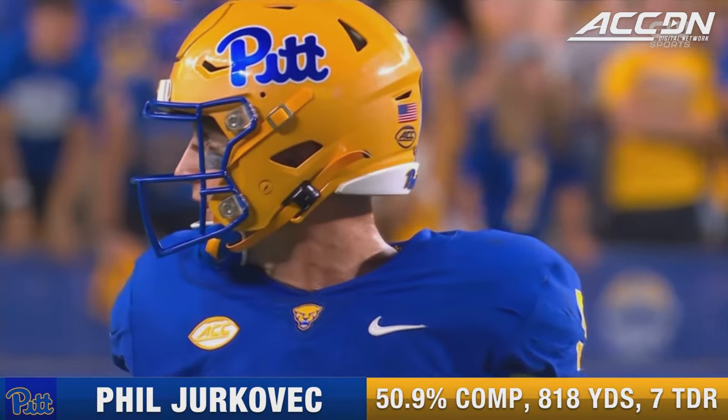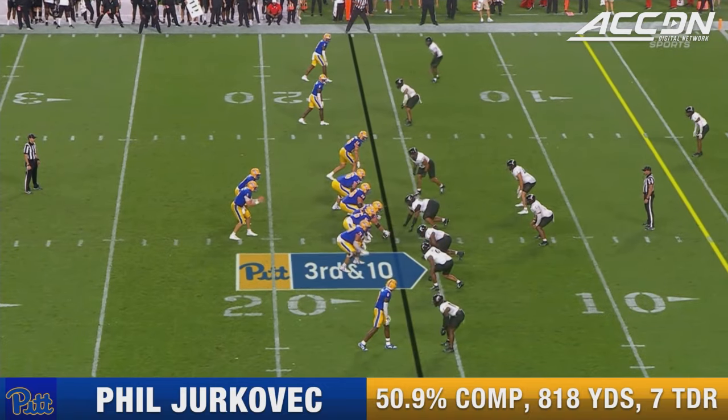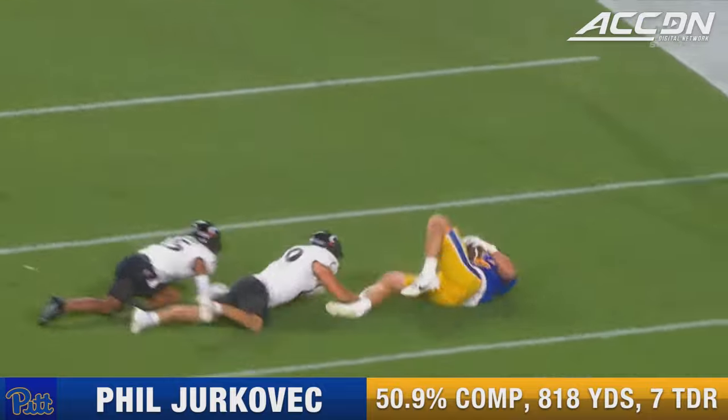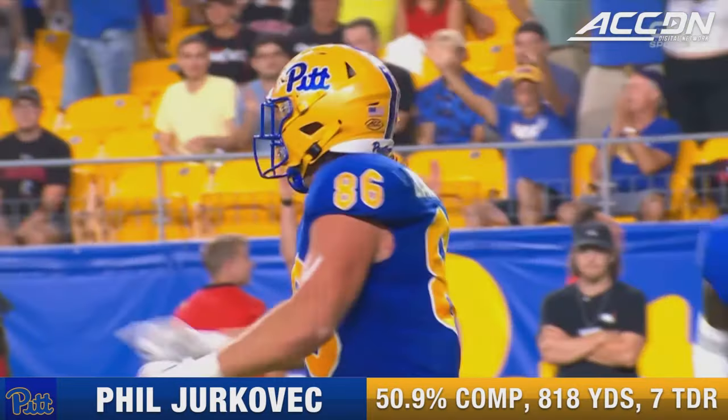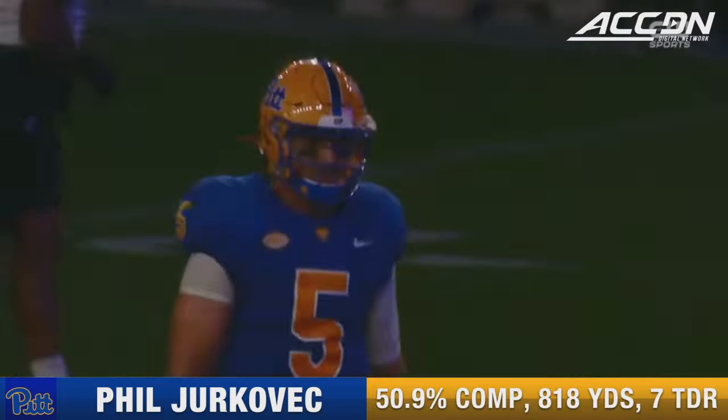Well, the pass breakup and an interception, stepping in for the injured Sammy Anderson last week. He started for him this week. Third and 10. Jurkovec down the middle of the field to the end zone and a touchdown. Gavin Bartholomew for the Panthers.